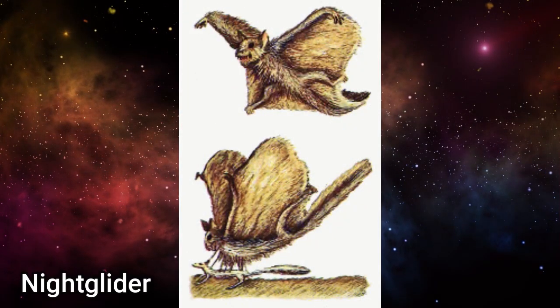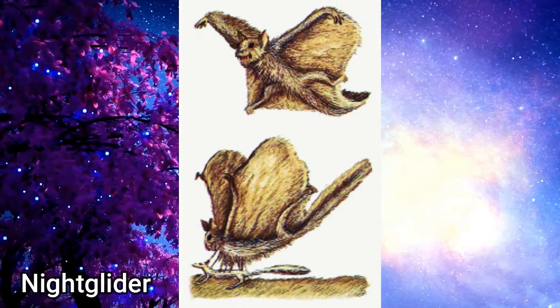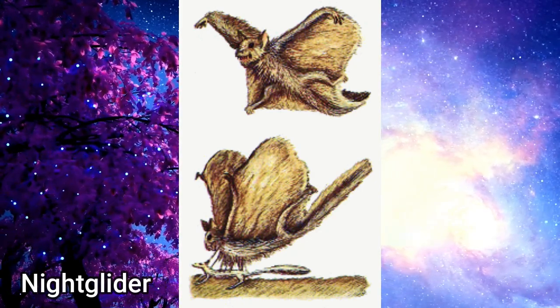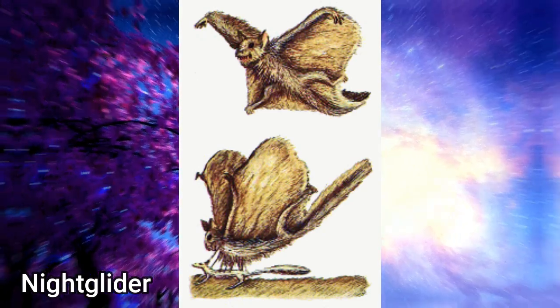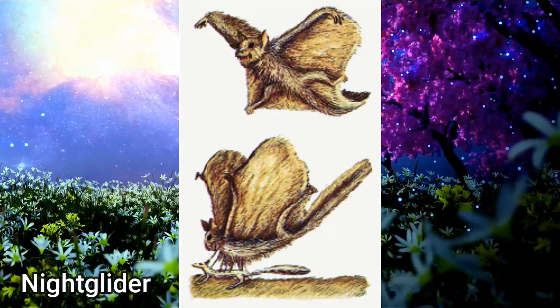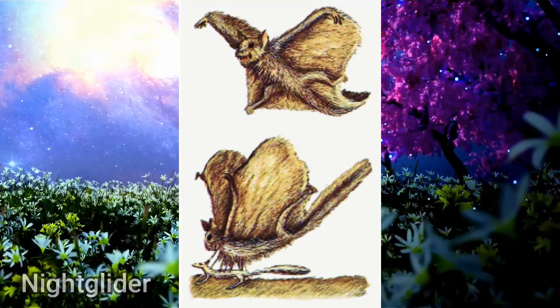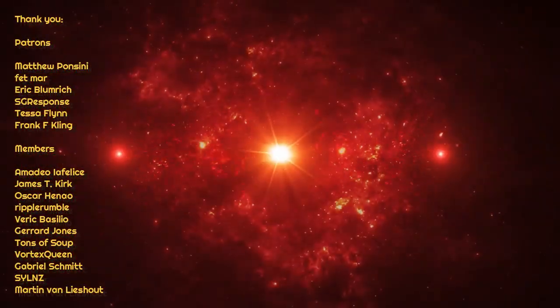The Night Glider, a small nocturnal arboreal gliding mustelid from the tropical forests of South America. During the day it hangs on trees, disguised against the bark, floating down to feed upon nocturnal insects, frogs and smaller mammals at night. Its method of hunting is to impale its prey on the spines that project from its chest.